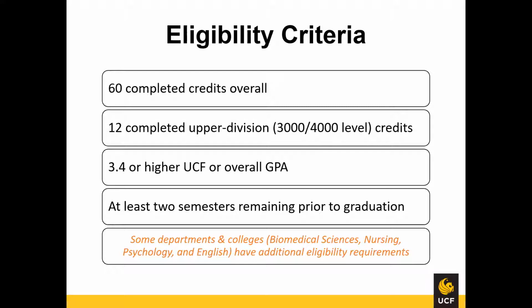So anywhere from 2 to 4 semesters, that's what we expect. But don't wait until the last minute. The sooner that you start the project, hopefully the sooner you will finish it.